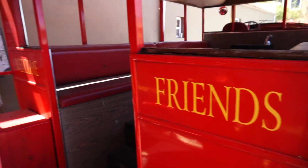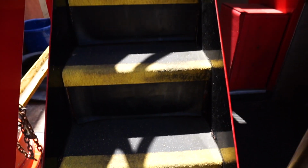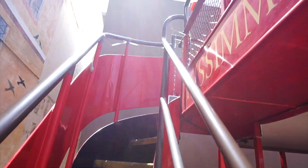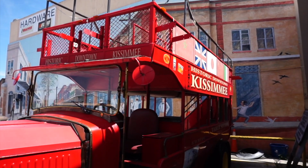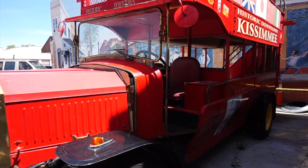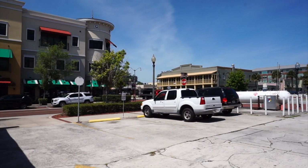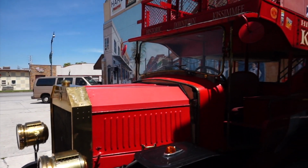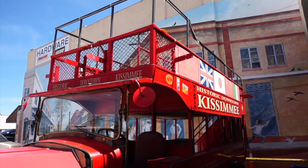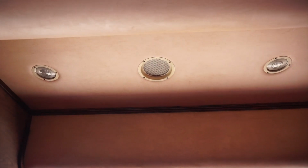I like how it says, "Welcome, friends." Check that out. Just like Disney would do. Put the yellow line on here to keep it safe as you're going up to the tip top. Amazing. Just a piece of Epcot and Disney history sitting out here in the historic downtown area of Kissimmee, Florida, right on Broadway Avenue. You can just park and come over here and see a piece of Disney, Epcot, World Showcase history. There are speakers on the inside here as well as lights.